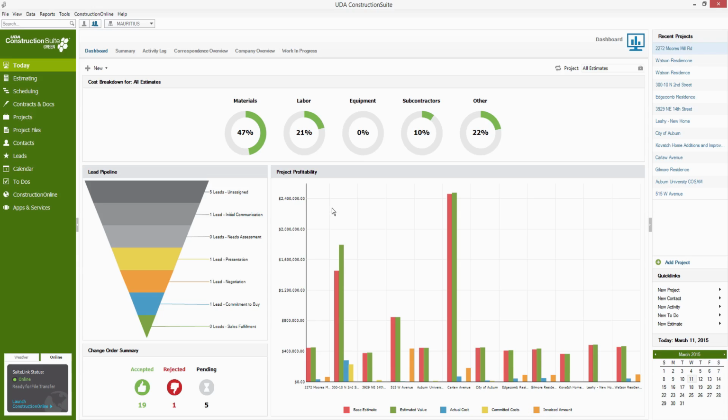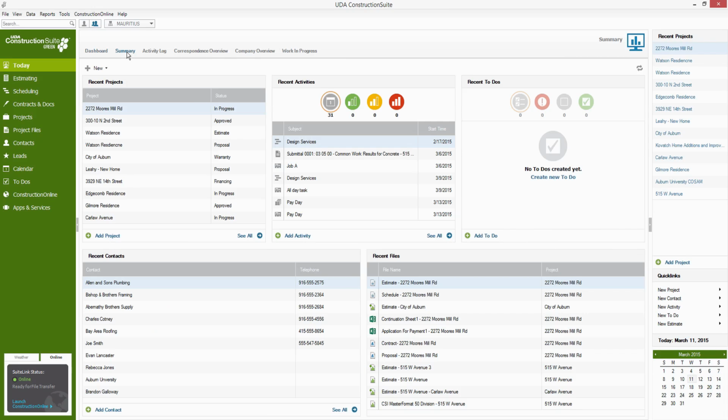Now you'll notice that the navigation is really similar to what you would have seen in ConstructionSuite 5 and for the most part in previous versions. You've got the left sidebar, which is the quickest way to navigate. You've got these icons or tabs at the top that allow you to bounce between different projects.